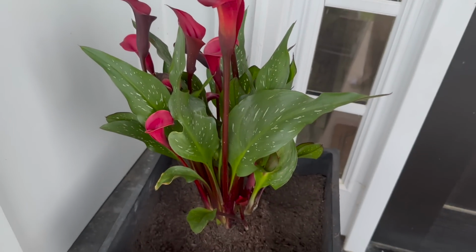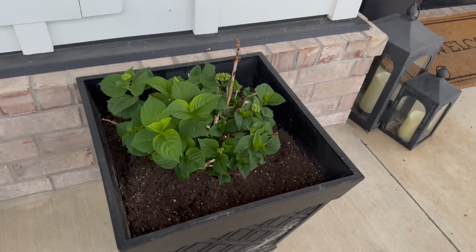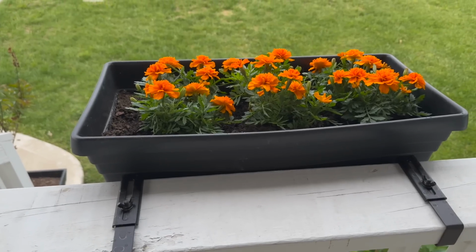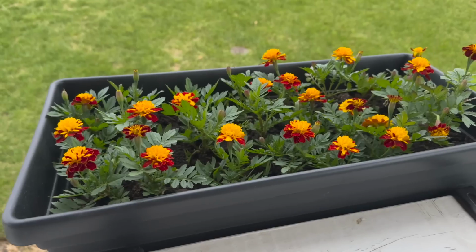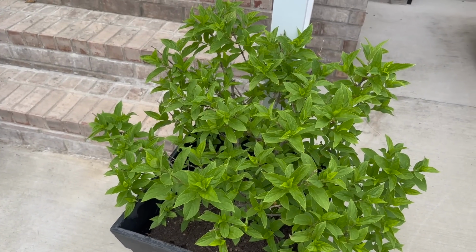Last but not least, make sure your front porch is presentable. I just swept out here. Brandon just got some new flowers to put in some of our flower pots that needed it. Our perennials are actually growing back, so that was a plus.